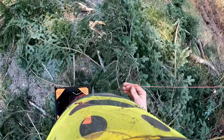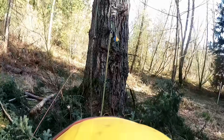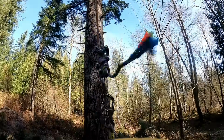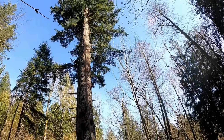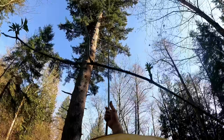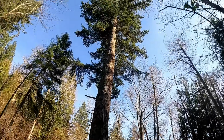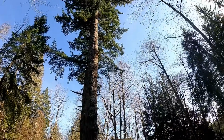This might be my emergency retrieval system. Jake's not gonna be happy if I get this thing stuck. But what's done is done. Here goes nothing. Say a little prayer for this retrieval. Here we go. Please don't fail me. Here it comes. Yeah, baby. Come on.